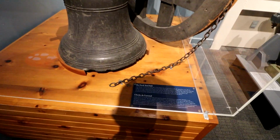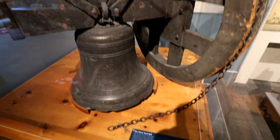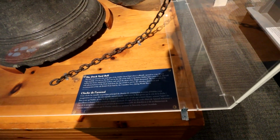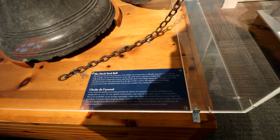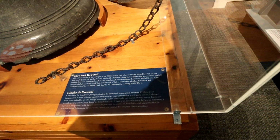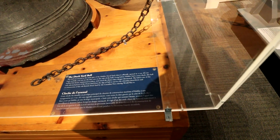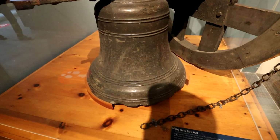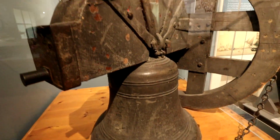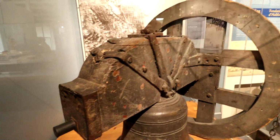Oh, this thing's cool. This used to be the old dockyard bell. I wonder when it was from. Opened in 1739. If you look carefully, you can see the date on the side of the bell, long before Halifax had a town clock. Nice. I don't know where that number would be. It's there somewhere though. I don't see it.